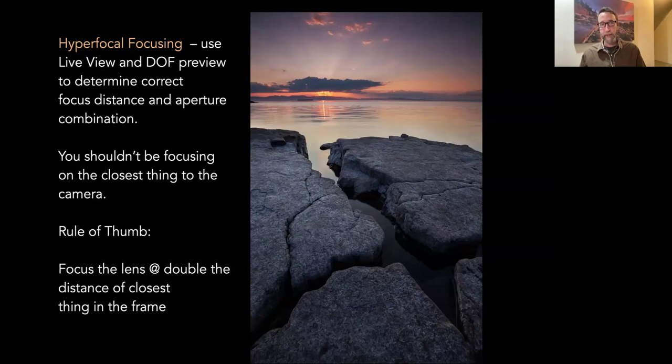But I don't do any of that. I kind of use a quick and dirty little rule of thumb. So what I do is I will set up my shot, my composition, and then I will estimate the distance from the back of the camera, right where the sensor plane is, to the closest part of the scene that I want in focus. And let's say that that distance is 2 feet. All right, I don't have a tape measure with me. I'm just estimating. It's 2 feet. Then I will focus out to about 4 feet.